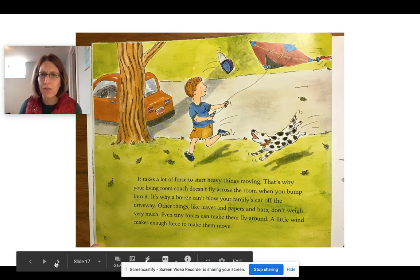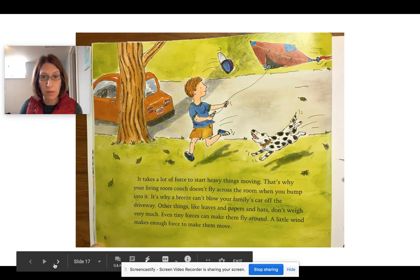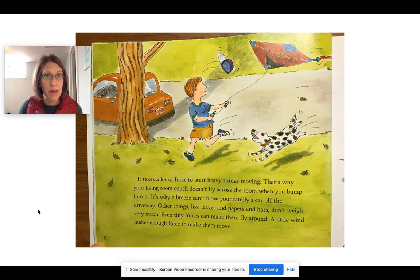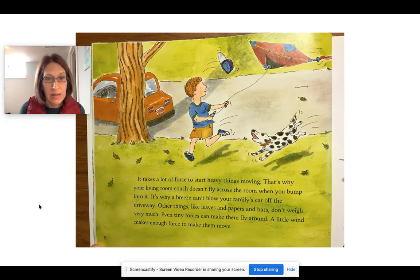It takes a lot of force to start heavy things moving. That's why your living room couch doesn't fly across the room when you bump into it. That would be funny. It's why a breeze can't blow your family's car off the driveway. Other things, like leaves and papers and hats, don't weigh very much. Even tiny forces can make them fly around. A little wind makes enough force to make them move.